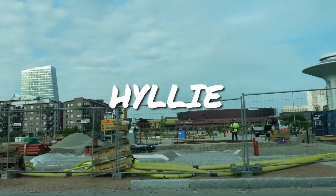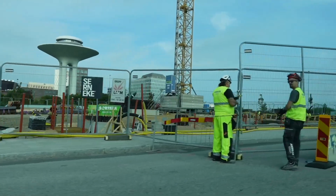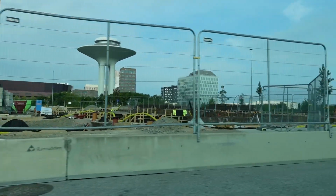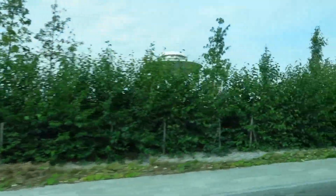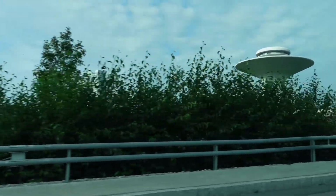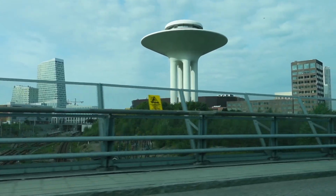Hyllie. The first stop was this water tower that's shaped like a flying saucer. And they told us that it's from the 1970s and it's been here back when this area was just agriculture, just farmland. That's weird. But we were actually near it a month ago or something. There's a little water education park for kids to see how water treatment happens. So that's really cool actually.